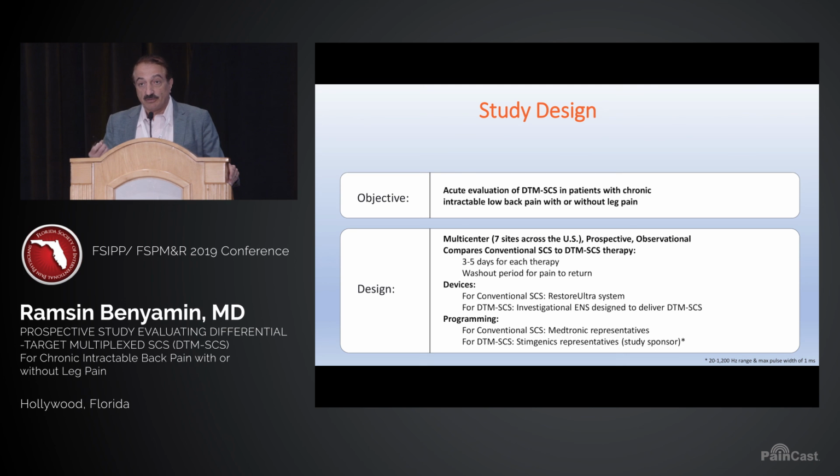The patients were patients with intractable chronic low back pain, with or without leg pain. All the patients, 100%, had back pain, and 2 of the patients actually had equal back and leg pain, but the majority had back-dominant pain. This was a multi-center study, 7 centers throughout the country. It was a prospective observational study, and the comparator was conventional spinal cord stimulation.